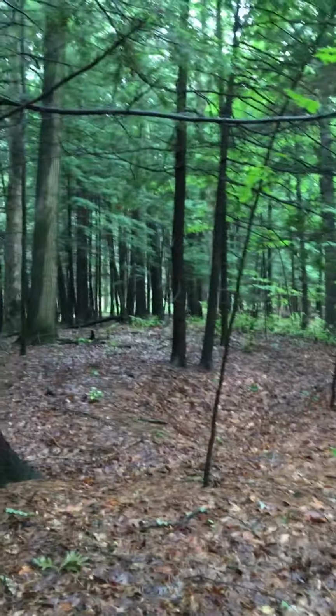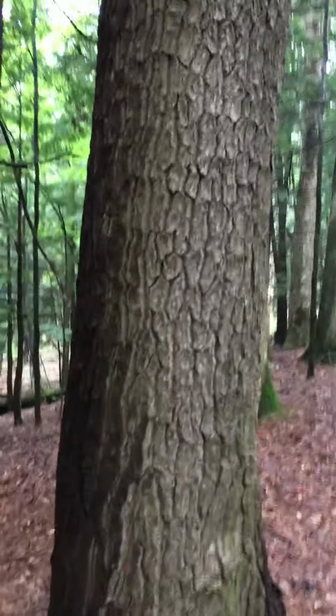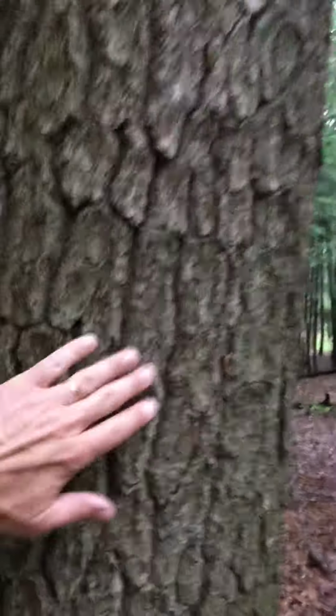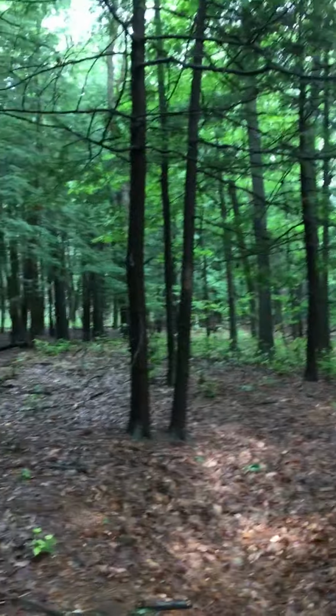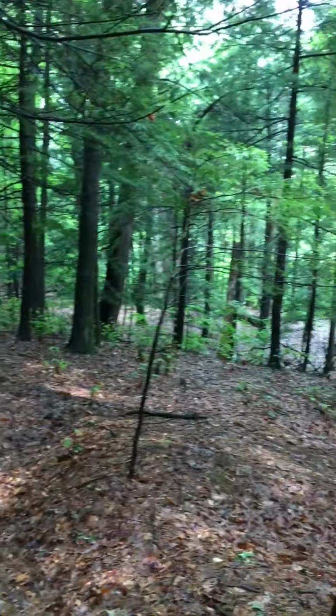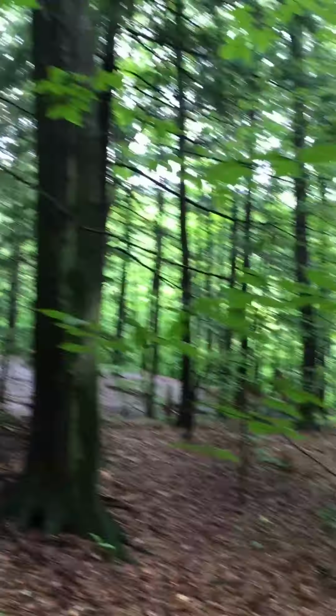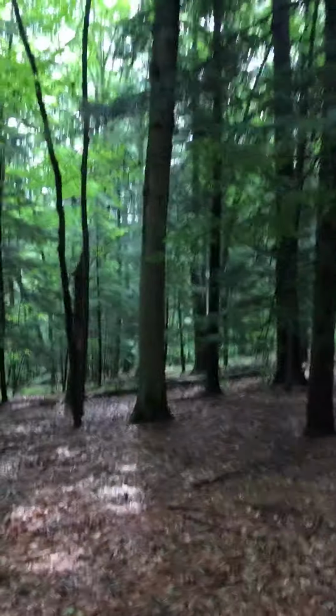For one, there are some really pretty large trees, some that have attained fairly decent age, like this beauty right here. We've got a mix of eastern hemlock and sugar maple, and we've got some red oak and beech, and it's a very rich forest in terms of tree diversity.